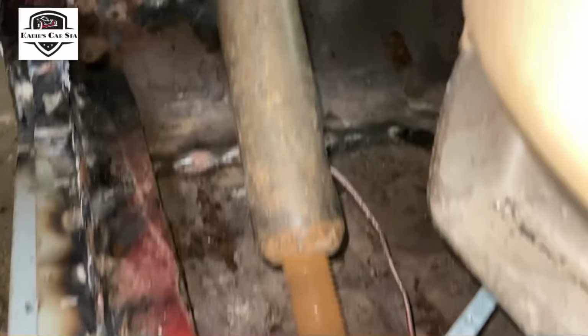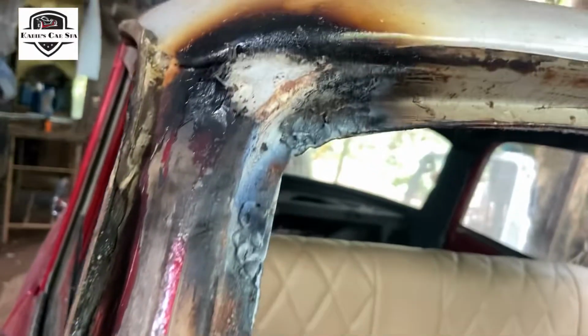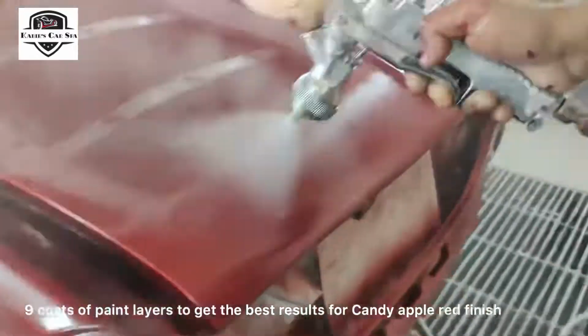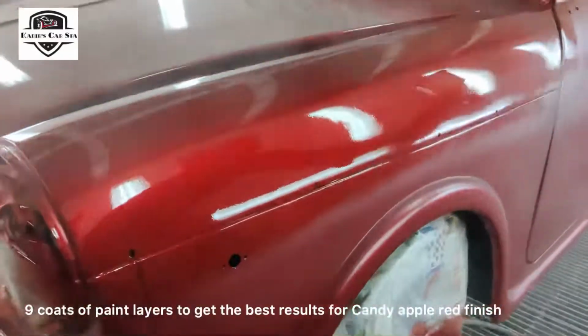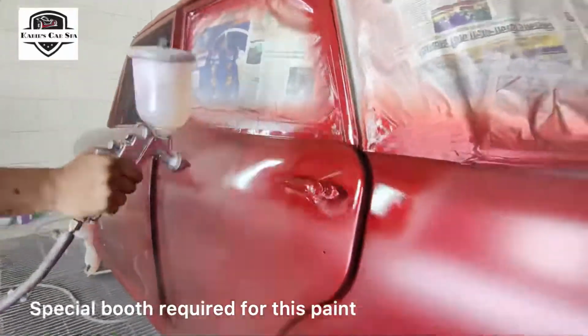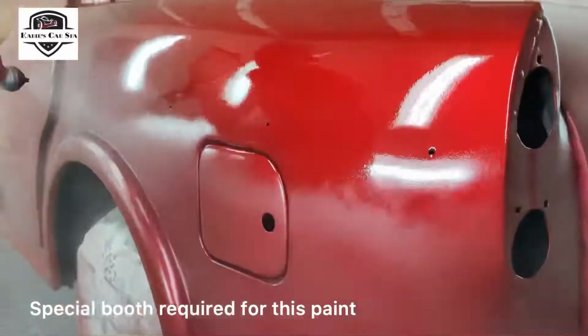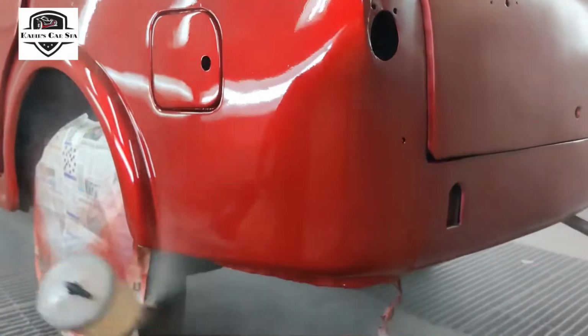We had to remove the windshield also because there was rust near the windshield. So ultimately we had to align all the doors. It was just like making a new car restoration. So it was advised to go for the candy red paint, which is a very expensive paint, which has got 7 coats. So it was a 9 hours effort to get the best result for the paint.